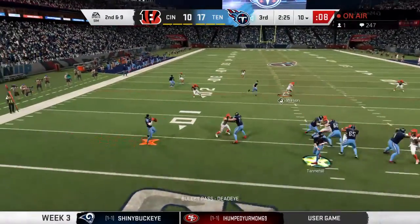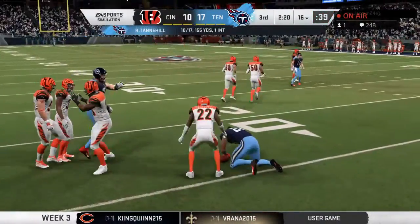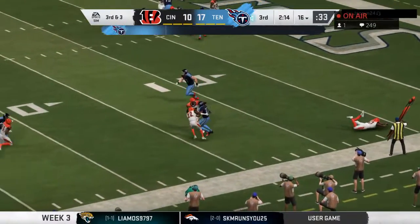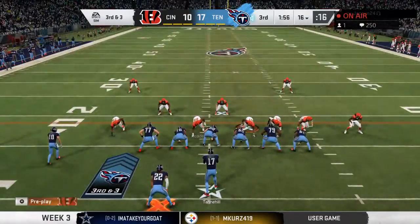Out of the gun, Tannehill. He completes it to Henry. And able to get it here to about the 16-yard line. Give him 6 on the play, and that'll lead here to a 3rd down. Everyone's got to be able to catch the football. Doesn't matter what position you play, but if you're on offense, be aware a ball may come your way.